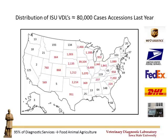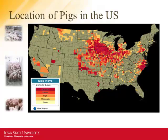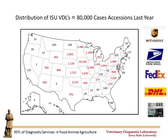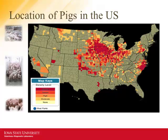And as far as where our cases are coming from, if you look at this map and the distribution of cases, you will find the distribution looks a lot like that. Because we're getting these cases from all over the country, because of the tremendous systems of logistics that we enjoy, the caseload at the lab is a pretty good representation of what's happening in the U.S. pork industry.